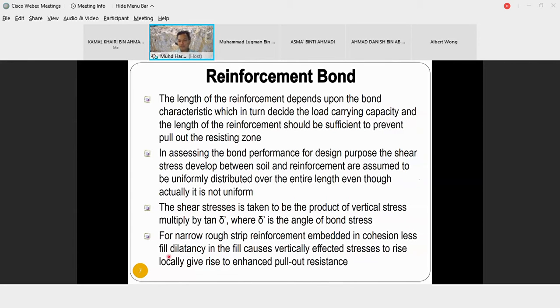Okay, for narrow rough strip reinforcements embedded in cohesionless fill, the fill causes vertically affected stresses to rise locally, giving rise to the enhanced pull-out resistance. Okay, so can you understand? Basically, the main idea is that you want to ensure that your strips have that pull-out resistance, right? So when it has a pull-out resistance, you need to ensure that the fill of your backfill has enough amount of vertical load that can actually hold these strips against that pull-out.